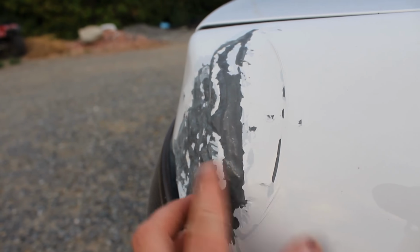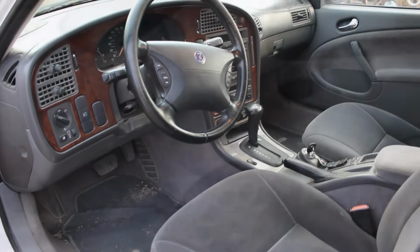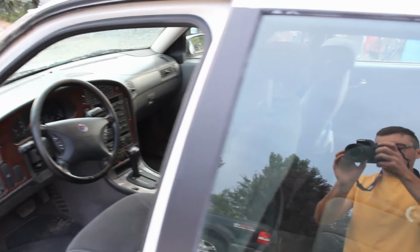And this is a little bit dented up. Let me see if I can focus. So that is a little bit dented up, but I think you could probably sand it down and paint it with a white coat there to make it less noticeable. The trunk still works.